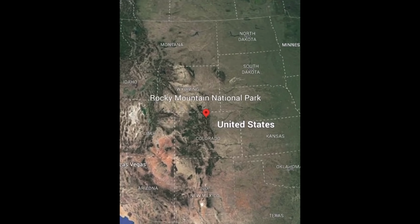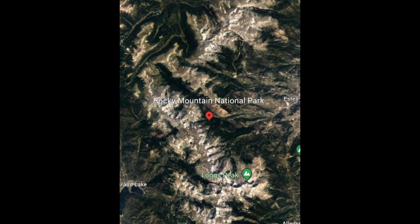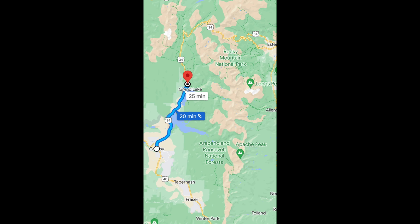This park is located in north central Colorado, and it covers 265,461 acres. I didn't mind driving the extra miles for a cheaper price of sleep, so I stayed in Granby, Colorado, which is just south of Grand Lake, which is on the western side of the park.